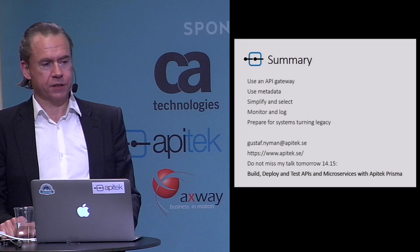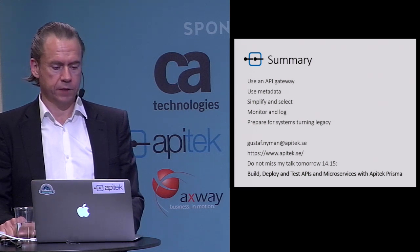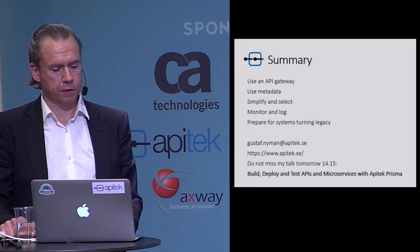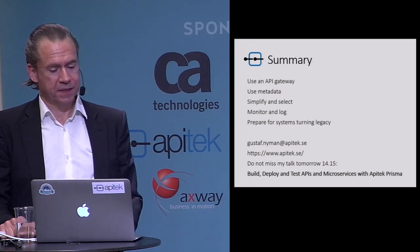So these are my lessons. You have to have an API gateway. Use metadata and you will be happy. Simplify and select. Monitor and log and prepare for systems turning legacy.